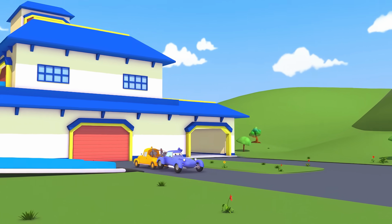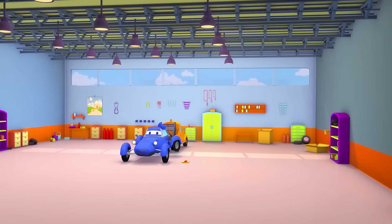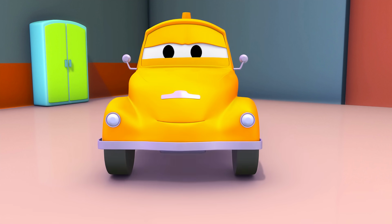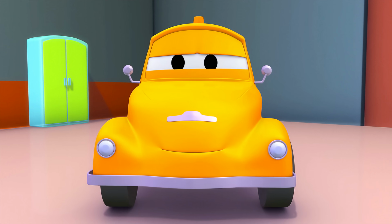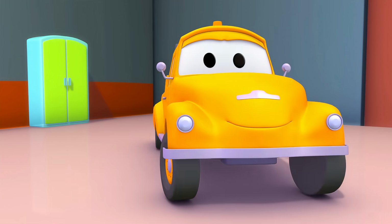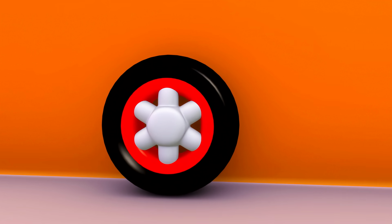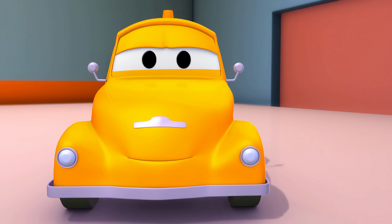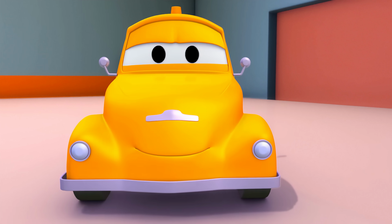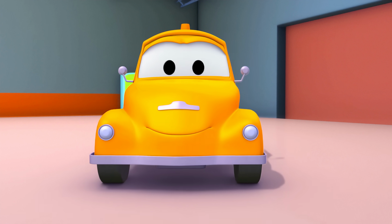Here we are. We have reached the garage now. Katie, Tom will take a thorough look at you now. Yes, Tom? Katie needs a new wheel? Will this one do, Tom? No, this is Frank's wheel. What about this one? No? This is a tractor wheel. This one? Perfect.